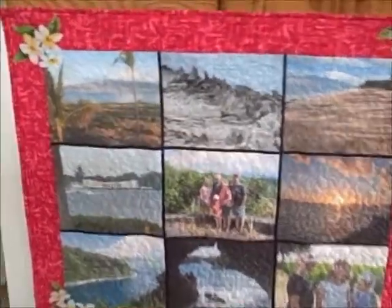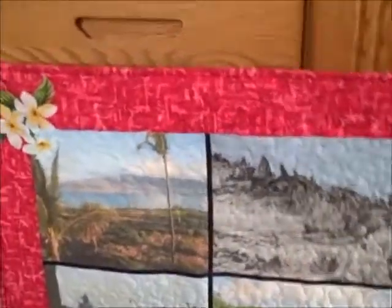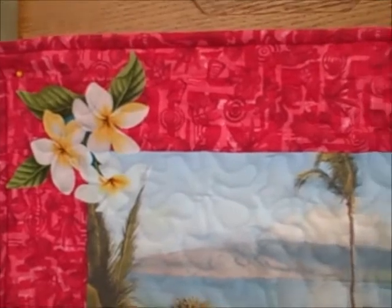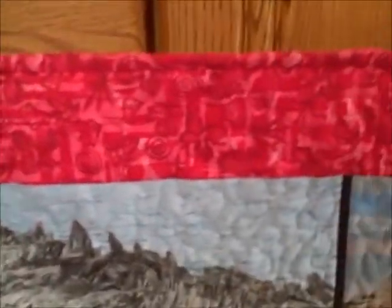So I'm going to try to get a little bit closer so you can see it. I'm sorry about the camera shake, but I don't have the tripod in this room. So these flowers up in the corner were cut from fat quarters of fabric that I purchased. And then this pretty background, a little hard to tell, but it has a lovely Hawaiian print on it, this background fabric.